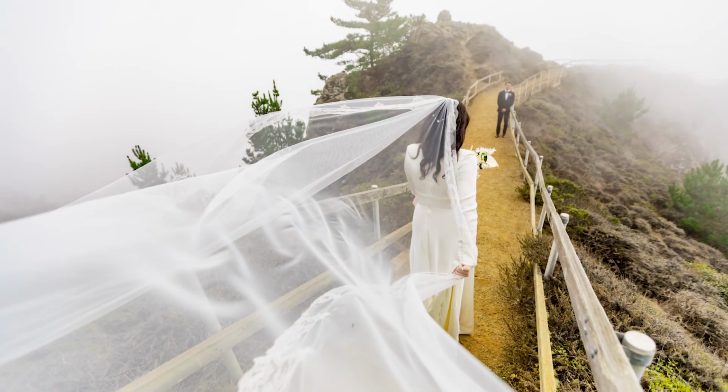So composition, obviously hugely important in photography, and you have a way of composing shots that just draw you in, come back to them, just they pop. How do you compose your shots to make them so interesting and dynamic? And I know that's a really broad question. It's a broad question.